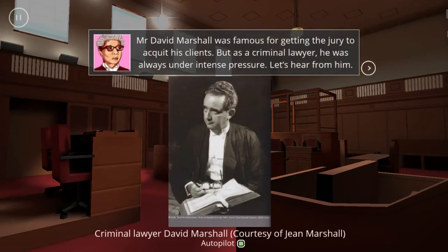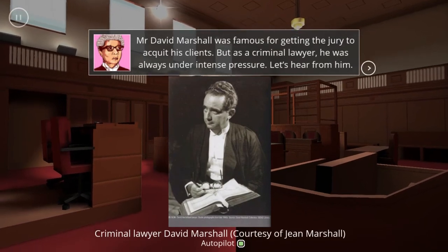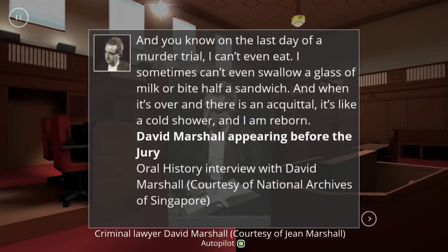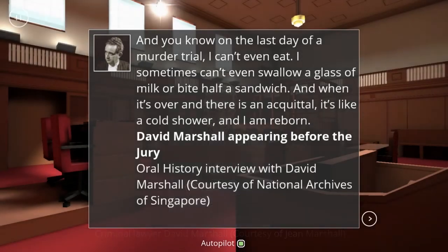Mr. David Marshall was famous for getting the jury to acquit his clients. But as a criminal lawyer, he was always under intense pressure. Let's hear from him. And you know, the last day of a murder trial, I can't even eat. I sometimes can't even swallow a glass of milk. Bite half a sandwich. And when it's over, and there is an acquittal, it's like a cold shower, and I'm reborn.